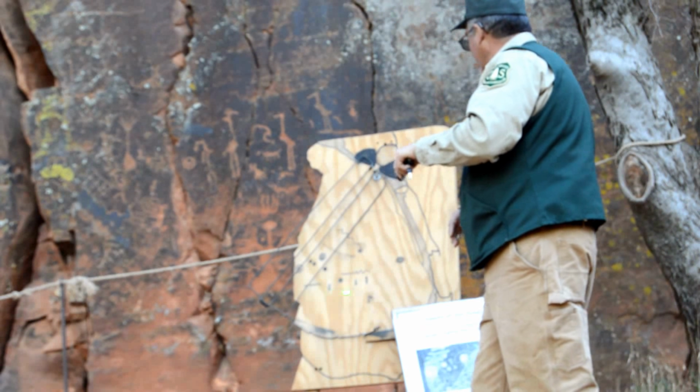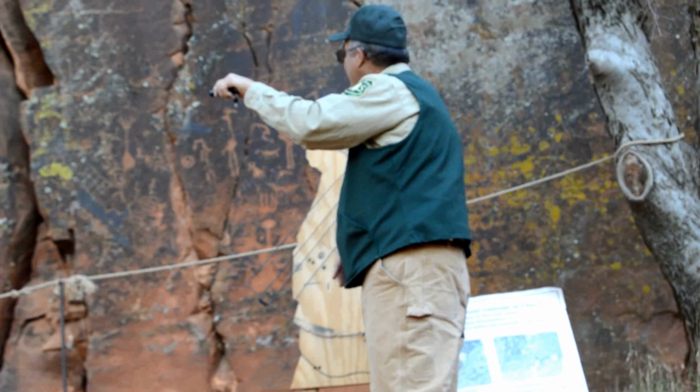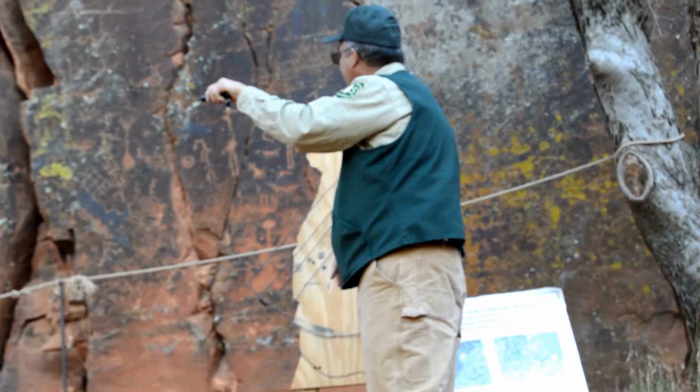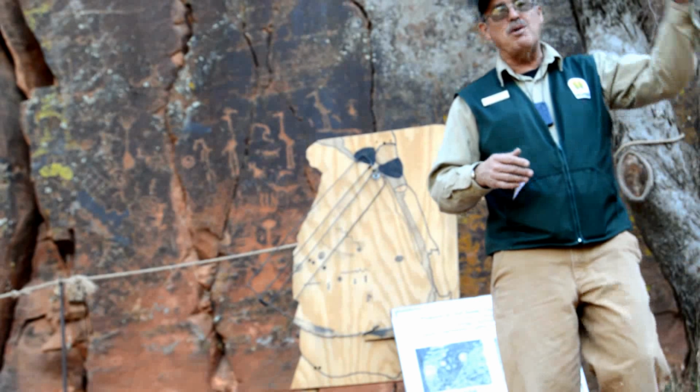And then you got these three things. Looks like a fish skeleton. Everybody see that one right there? There's a second one. There's a third one. Modern day Hopi. Hey, folks, come on in.